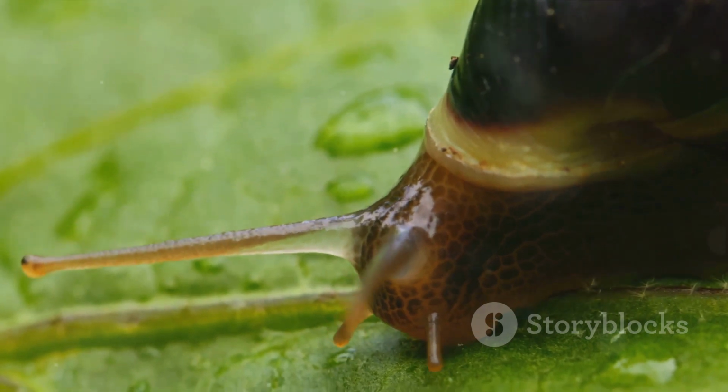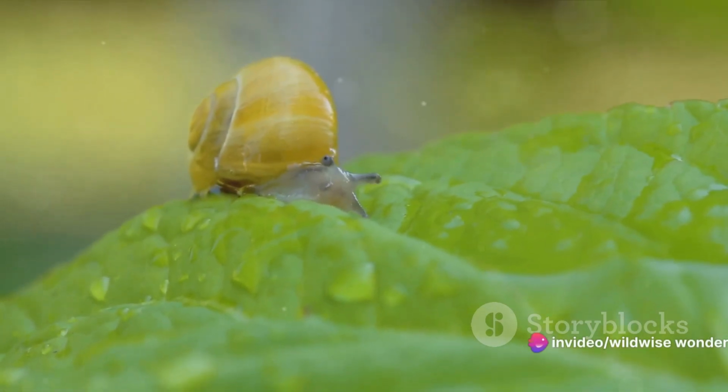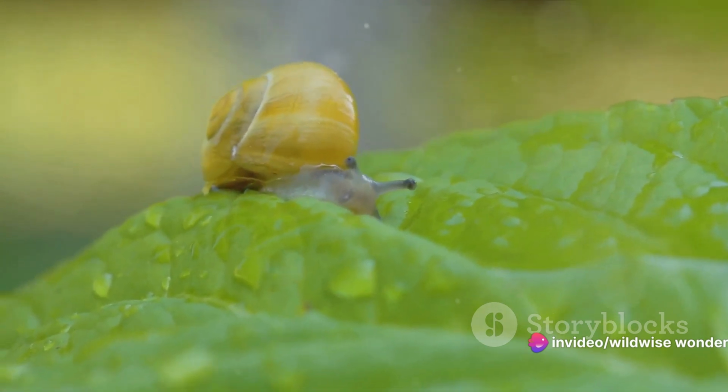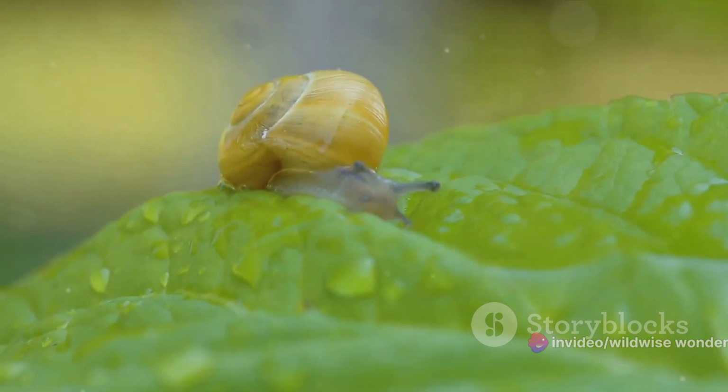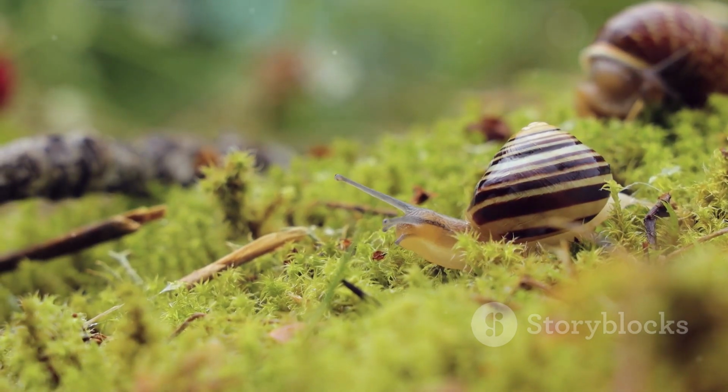First, let's talk about the snail's home, its shell. This mobile home provides protection from predators and harsh weather conditions. It's a perfect example of slow and steady wins the race, as the snail carries its home wherever it goes, taking life at its own pace.